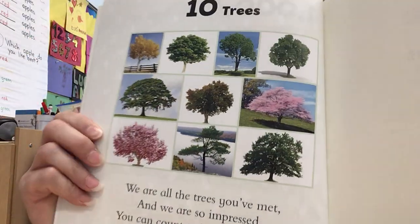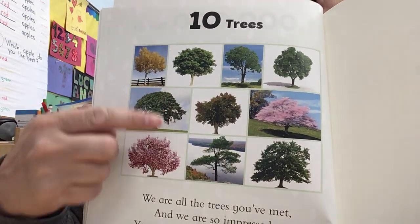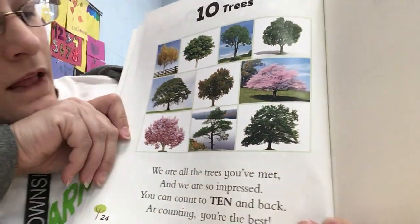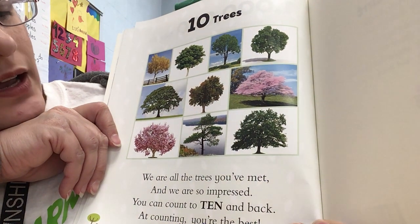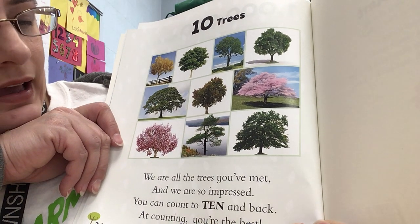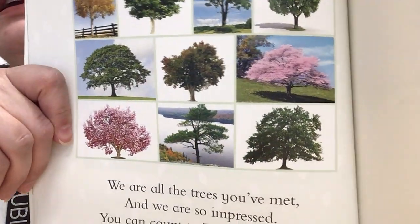And here are how many trees? 1, 2, 3, 4, 5, 6, 7, 8, 9, 10. 10 trees. We are all the trees you've met, and we are so impressed. You can count to 10 and back, and counting, you are the best. You are the best at counting.